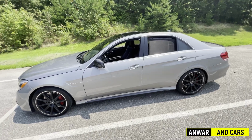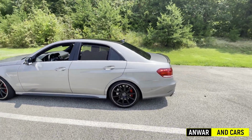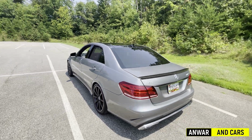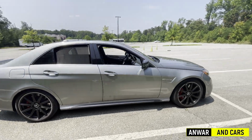This E63s has a 5.5 liter twin turbo V8 engine making 577 horsepower and 590 pound-feet of torque, which is insane. So let me give you a quick rundown of the E63 because it can get a little confusing.